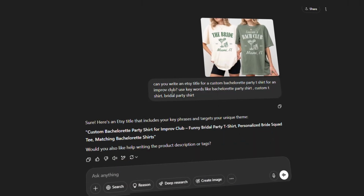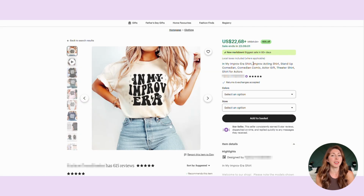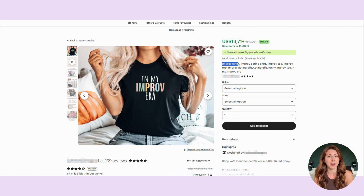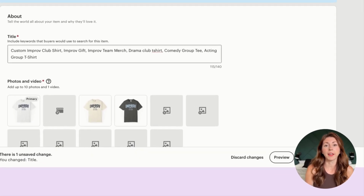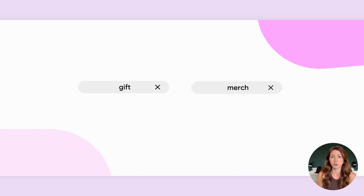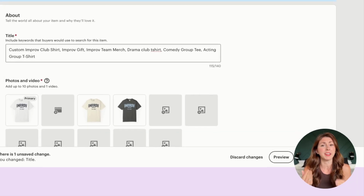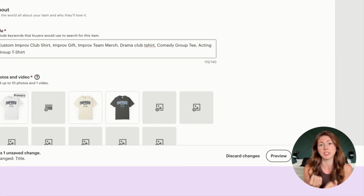But nowadays you can use ChatGPT to help with this, or you can just also look up, for example, improv club shirt and see what other keywords your competitors are using in their title and use that as well in yours. And try to think of the different other keywords, other descriptors like gift, merch, tee. If you're using a sweatshirt, some people call them sweaters, and include that also in your title because people might search up the same product using different lingo.